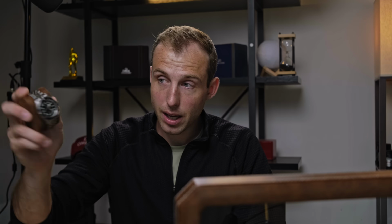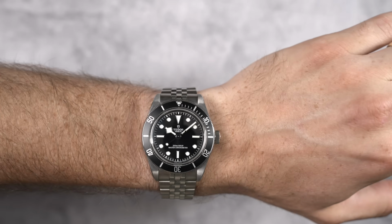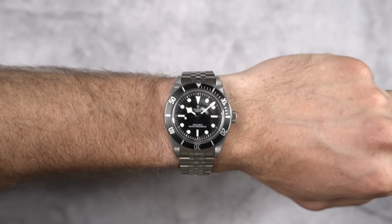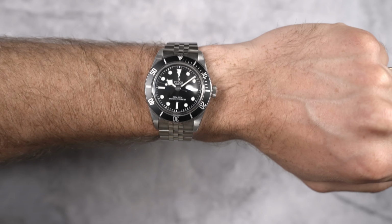This is the Black Bay 41, the one that just got released, the monochrome that people were calling a Submariner. I did a review on it already. It's obviously not a Submariner. It's just a Black Bay, just in black and white. It's still functional, still very wearable, still beautiful.